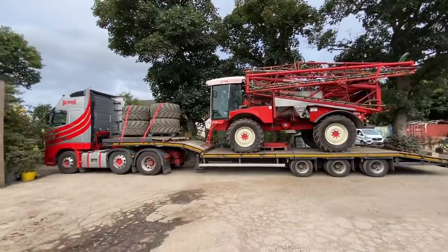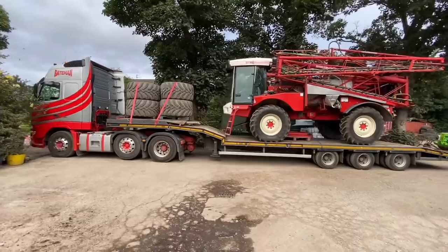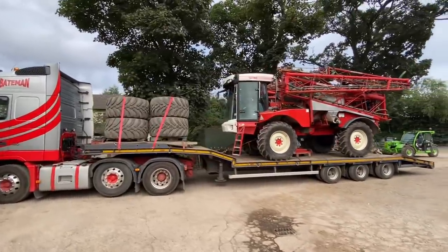The old one's loaded up now and it's off to pastures new. Well, it's not, it's going to Central Crop Spray. It's done 5,000 hours. If anyone is interested, Les is going to go through it and get it all ready for someone else.